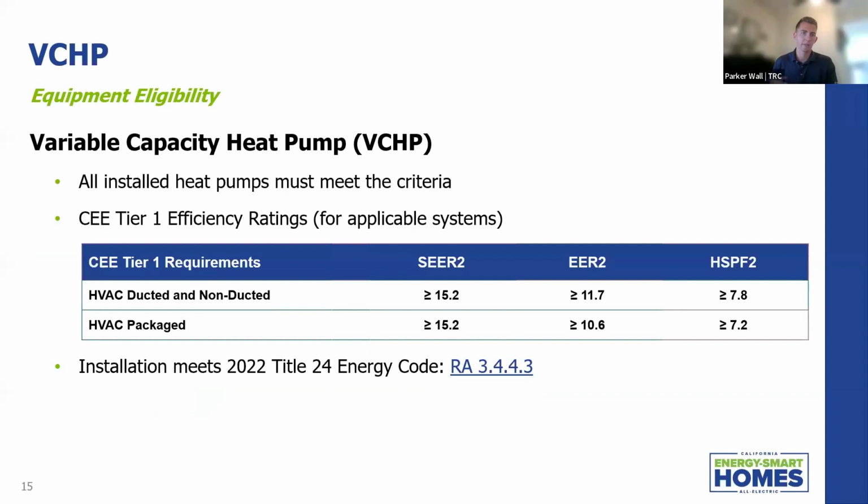The equipment eligibility: all installed heat pumps must meet the criteria listed here. The CEE Tier 1 efficiency ratings are important for the variable capacity heat pumps, and they are seen here. If you have questions on these, please reach out. We're happy to clarify. And this is for applicable systems.